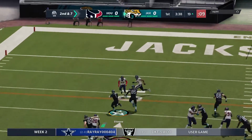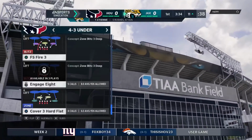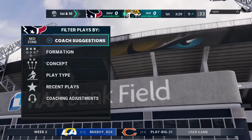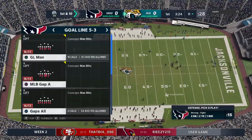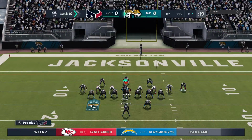Now a handoff here to his running back. And he's brought down just outside of the 10 at the 11. 7 yards there and a 1st down. Well, I think that's what they're going to need to do here in the 1st half. You've got to take some pressure off of this young quarterback, and no better way to do it than to establish the running game early. Now a 1st and 10 at the 11.